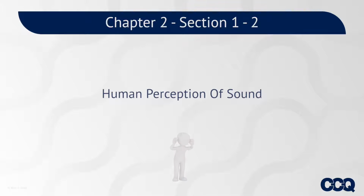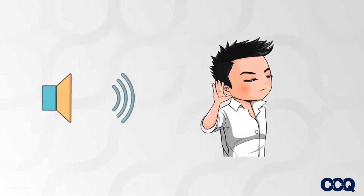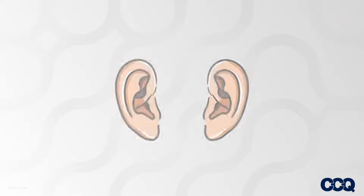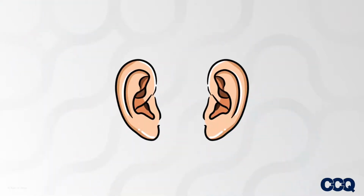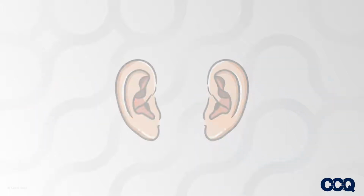Chapter 2. Human Perception of Sound. Human perception of sound plays an essential role in identifying whether it is noise or a pleasant sound that we hear. Having two ears helps us to determine the direction of the sound waves. Our brain is intelligent enough to figure out that if the sound hits one ear just before the other and it's slightly louder, then that is the direction the sound came from.